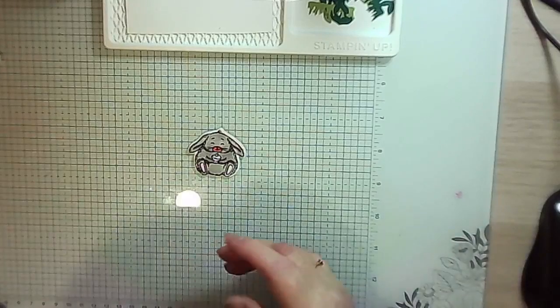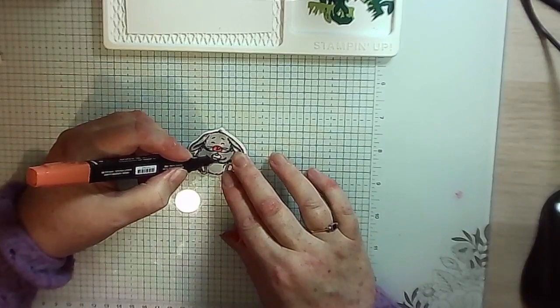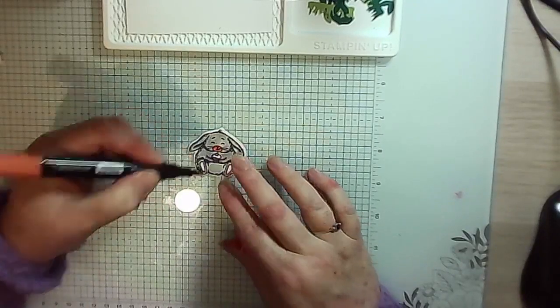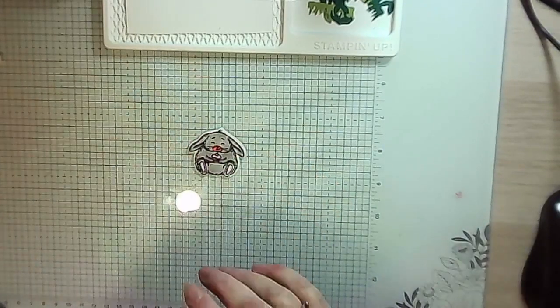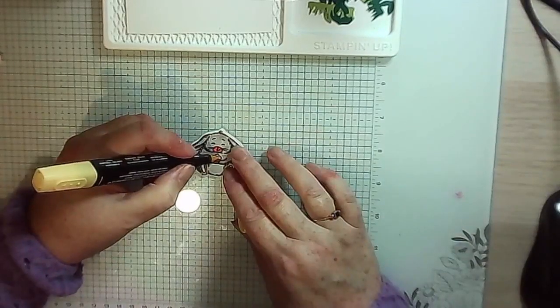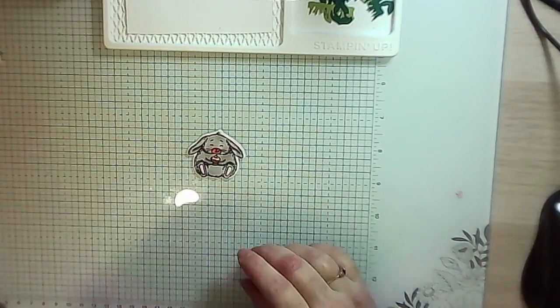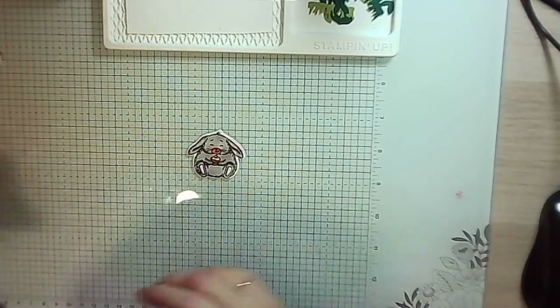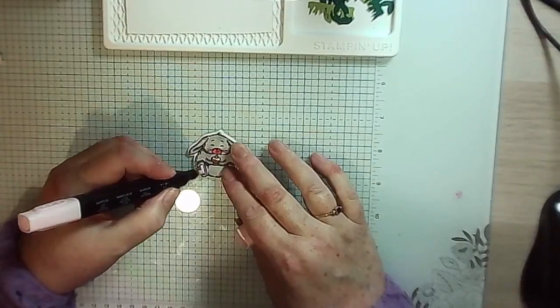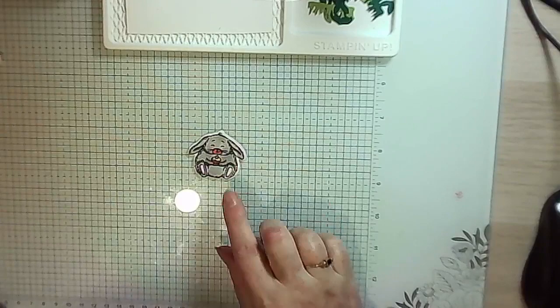And I'm going to bring in a little bit of brown for his cupcake case, like so. And we're going to have a little bit of yellow on his cupcake icing. Lots and lots of colours. And you can see straight away it's very, very easy to create something quite cute. But that's just really to show you what's available.